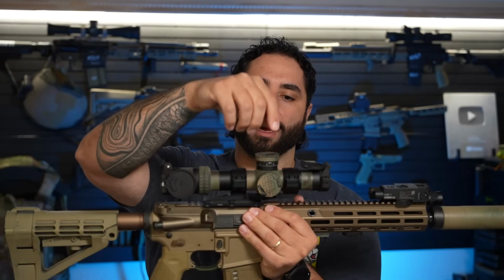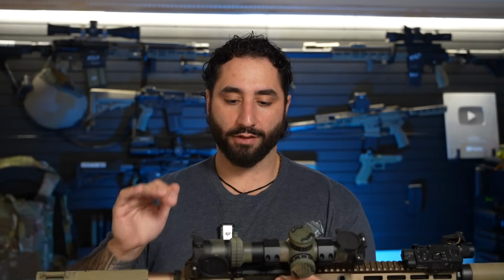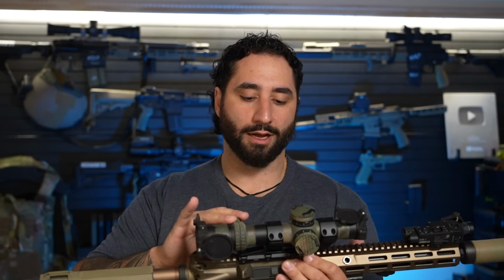It's got a locking top, elevation and windage adjustment, which is really cool, and it has red and green illumination. I really love this optic. I had it for a long time. There's a new version of this out. The only thing I wish it had was wind holds. The new one does have wind holds, but I've never used it, so I can't speak to it. But that's the optic of choice.